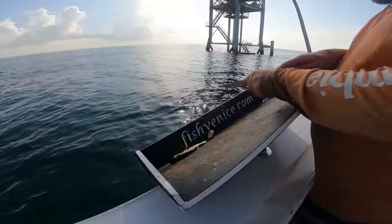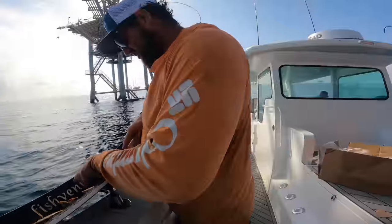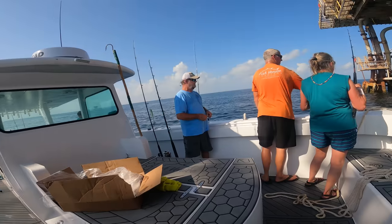He's chumming them up for us. Oh, yeah. Fish Venice, if you want to come do some dumb stuff. Cane pole cobia. You saw it here, folks.